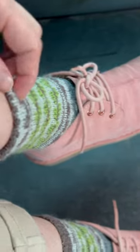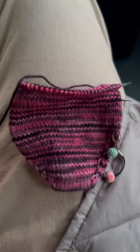Oh, I've almost forgotten my socks. So all the links to the patterns are down below if you are interested to play a little bit.